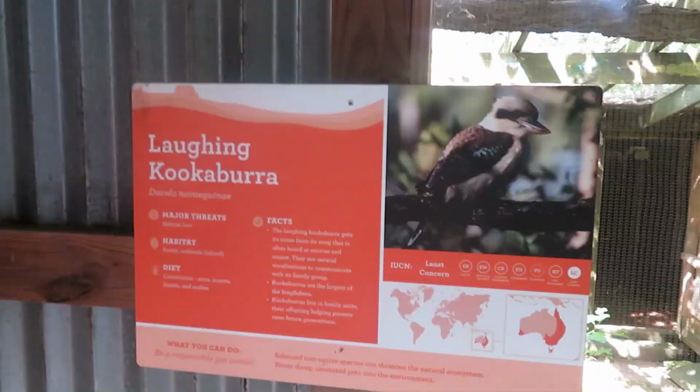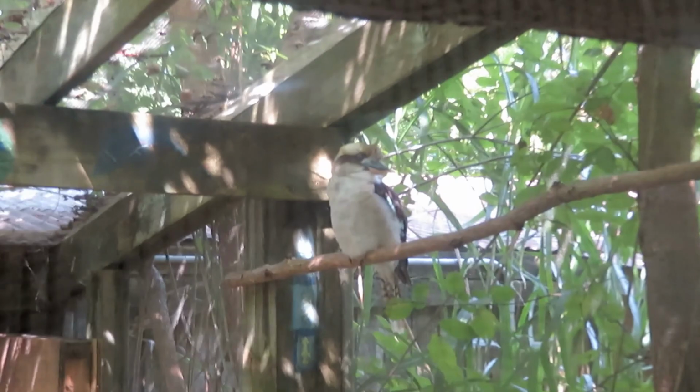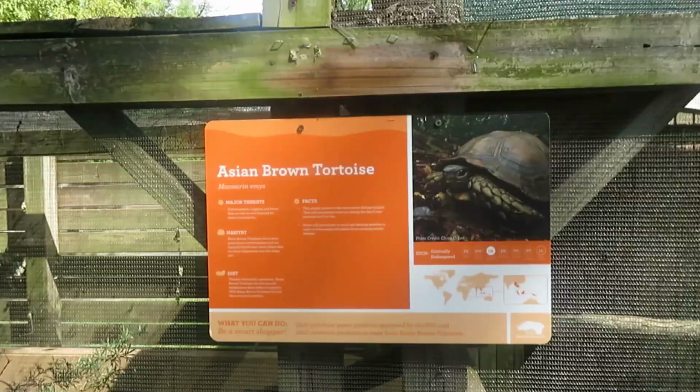We got a laughing kookaburra. Kookaburra is right there on the branch. I see him right there. It's a nice birdie. Hi, buddy. We got Asian brown tortoise. There's the Asian brown tortoise right there.